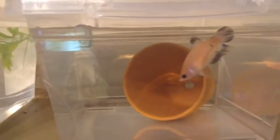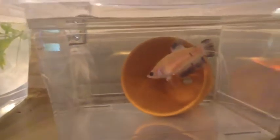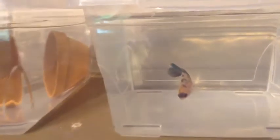This is a heated room. So these guys are currently being heated. Another one of the girls. Boys in the back there. Sorry about the glare.